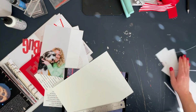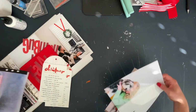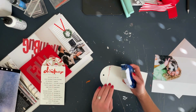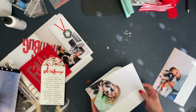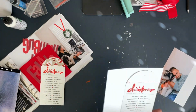Using my 6-hole punch to punch the holes, cleaning off my mess of the desk. Does anybody else have that where their craft room looks like a complete disaster right now? It's like December daily has completely taken over. And I think I even at one point stopped filming to clean up my desk, and then I came back to it. I felt like I had too much out and I couldn't even think straight. Sorry, my head's getting in the way here a little bit.